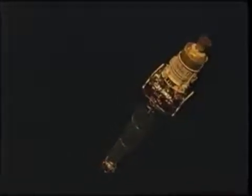And we deployed right before sunset, and this is the actual sun setting on the Chandra as we lost sight of it forever.